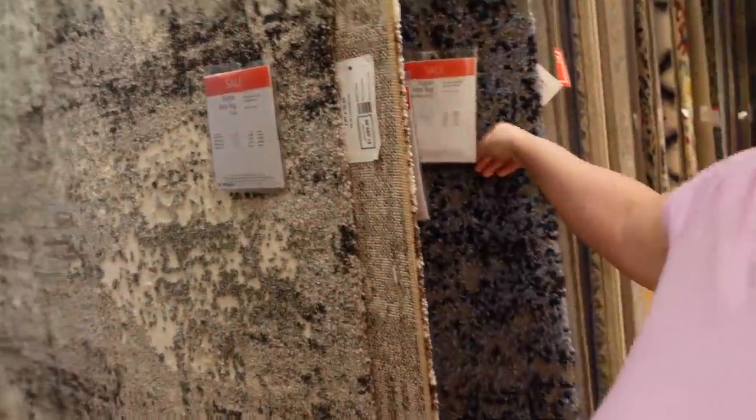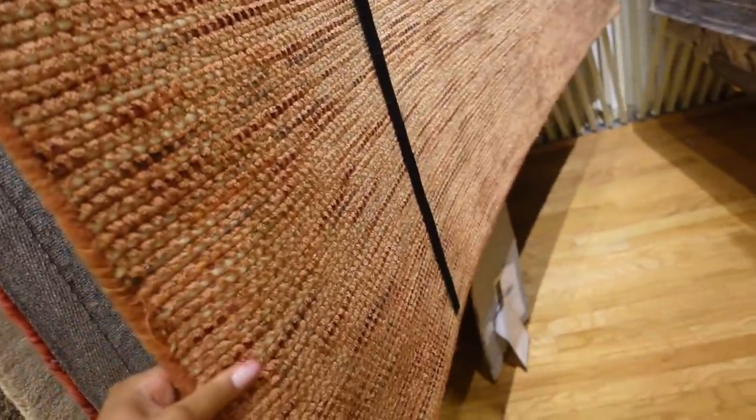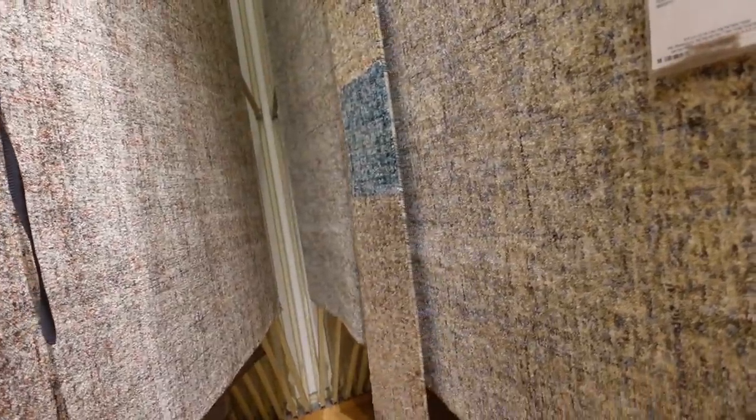I don't like that one. That's ugly. What about this one? No, that's ugly. I like this type of rug too, like knitted. This one is real pretty. It's like orangey. Oh, whatever. Home Goods? Yeah, let's go to Home Goods.